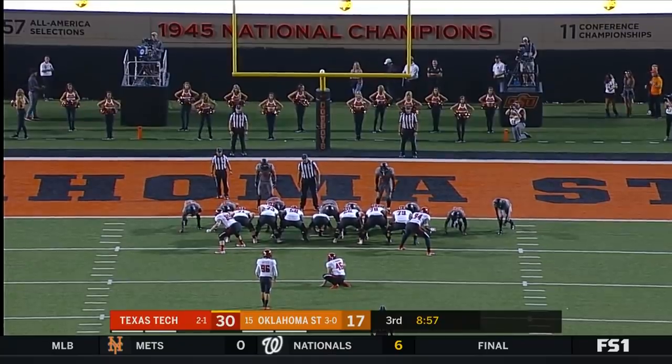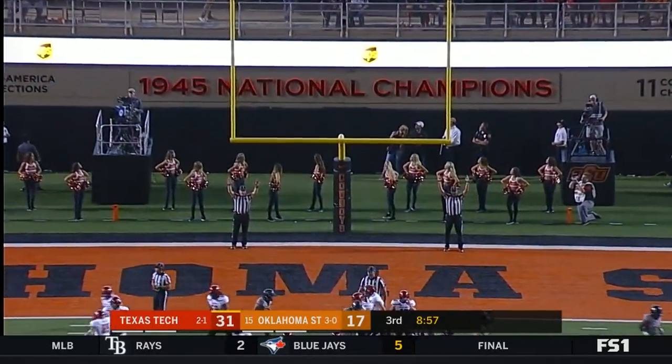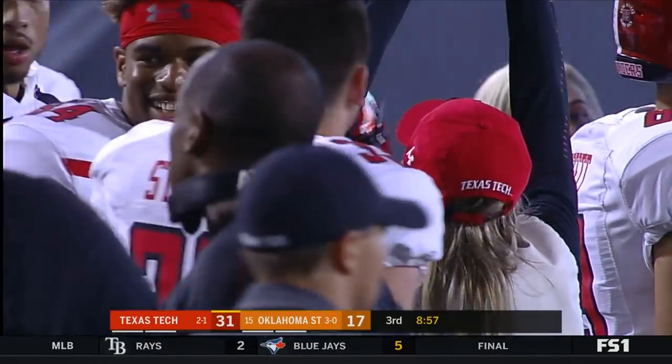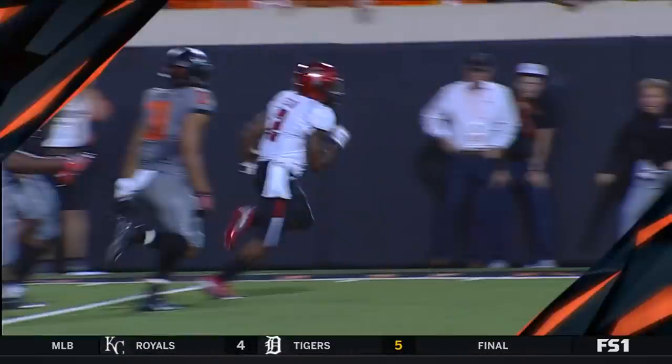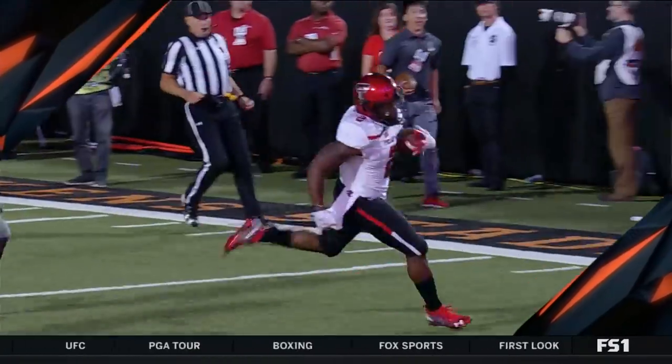He's got 80 yards rushing on 6 carries. Extra point is good. And Tech now up 14 in the third quarter thanks to DeMarcus Felton.